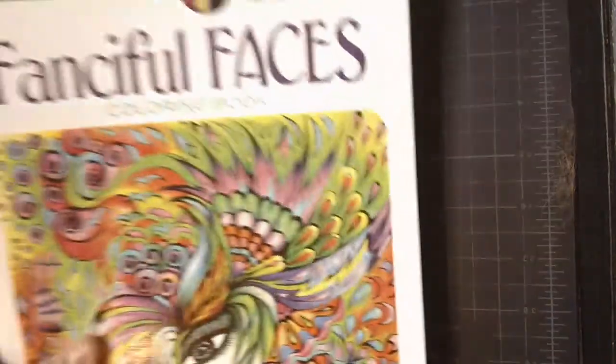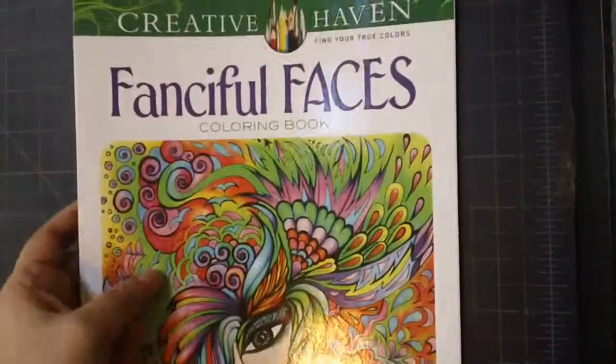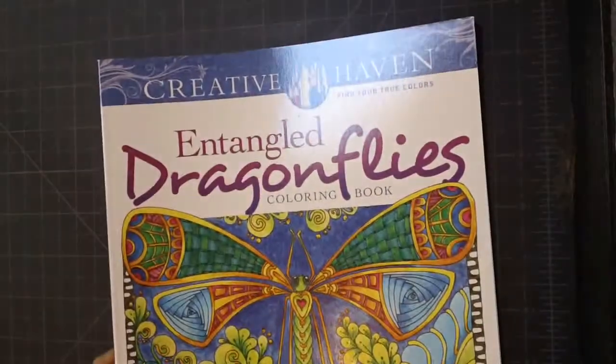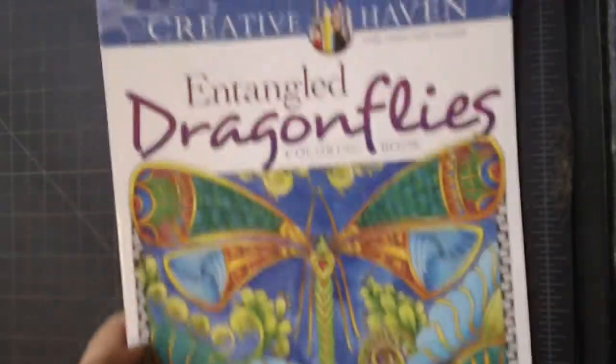Okay, Fanciful Faces from that same series. Art Nouveau Animal Designs from that same series. Entangled Dragonflies from that same series, Adult Coloring Book World. Art Deco Fashions.